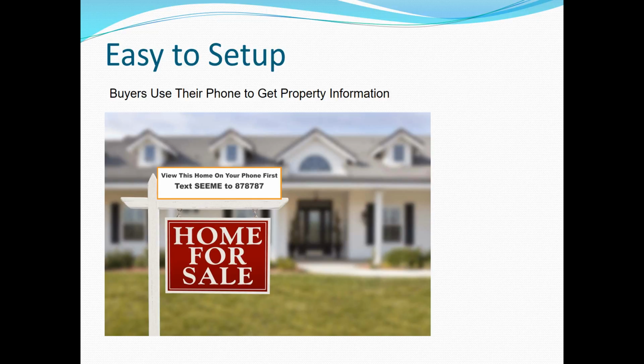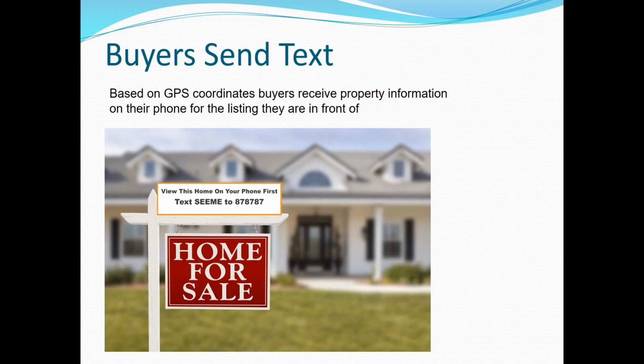So in terms of which sign solution should I use, we're recommending this solution over our old solution anytime there is a question about that. So that's how this system works. We hope you guys give it a try.